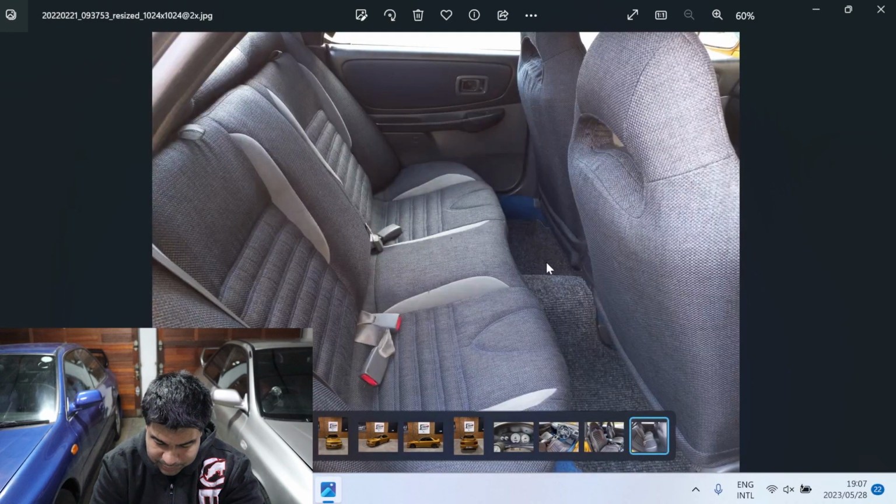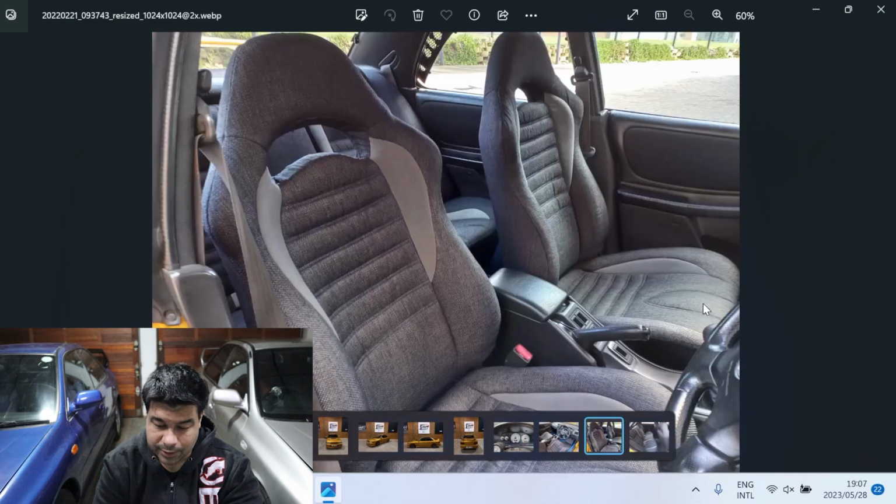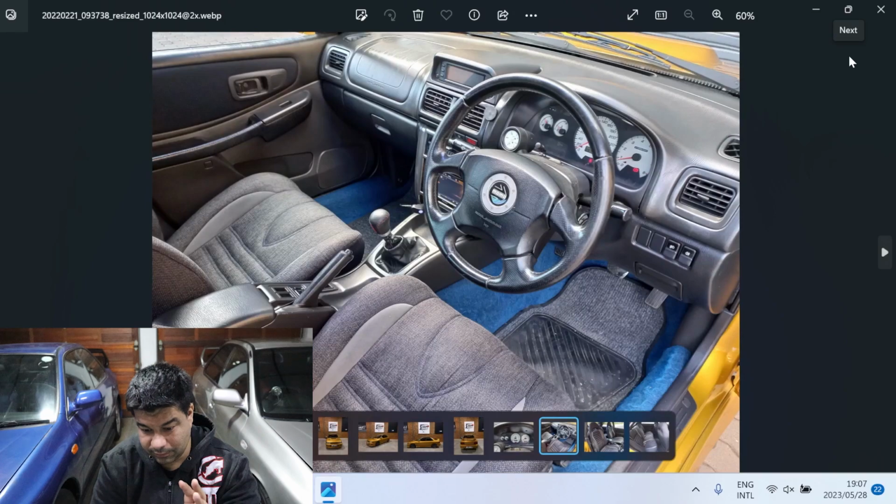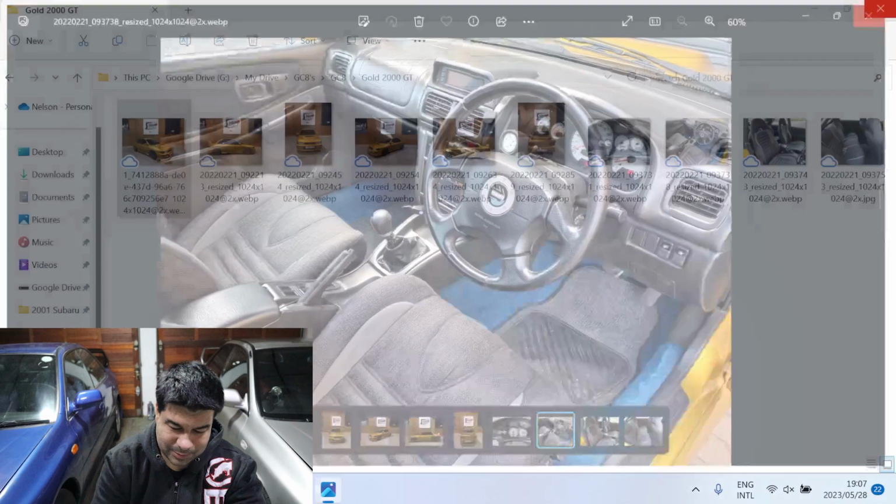I think this car used to be blue. Or, I don't know, it's probably got blue carpets from maybe an STI or something. I'm looking for one of these overseas in Japan. If I don't find one in the next couple of months, I'm just going to throw a triple gauge pod in the center. It's got the stock cluster on the car. I mean, it's a good looking car, good parts on the car. Color questionable. We'll move on.